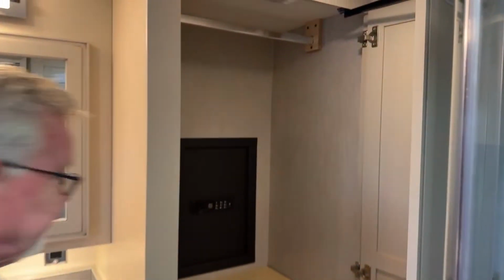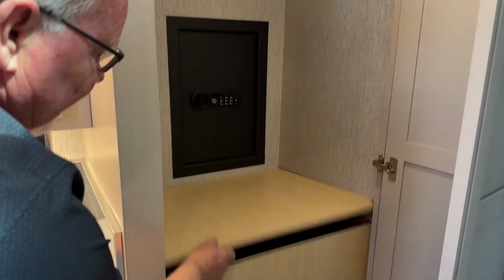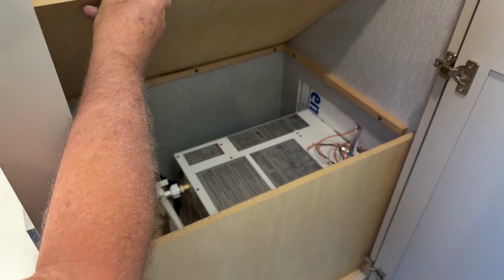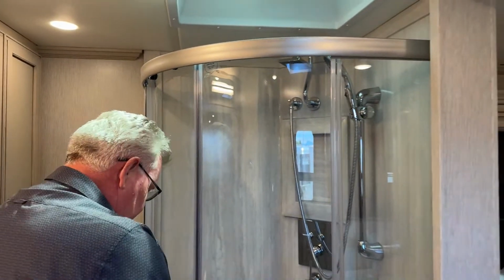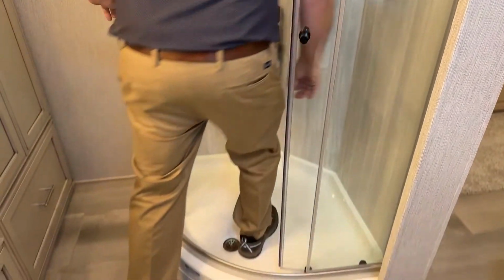And then over here you get a little bit more wardrobe area. You can see we've got a built-in safe. And underneath here, that's your water heater actually. And then we do have the radius shower. And I'll go ahead and step in here and show you how much room you have.